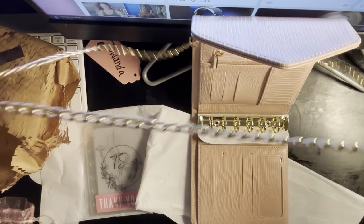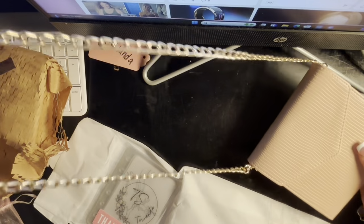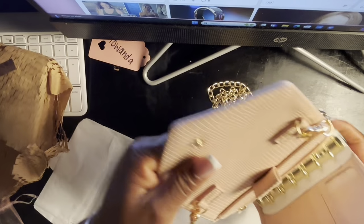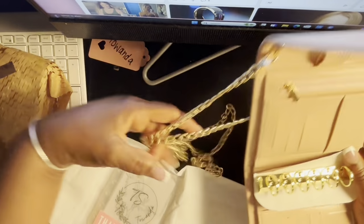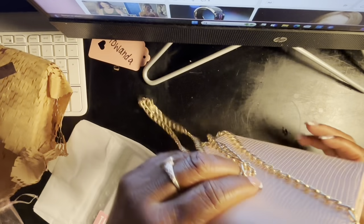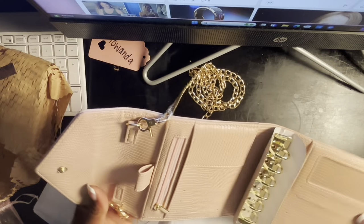Okay, it's not adjustable, but I could wear a crossbody and have my cards in here. And also, if I want to, you know, it can still be a wallet in my purse. Wallet inside my purse. So, she cute.